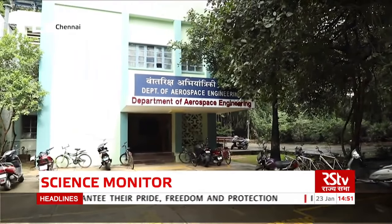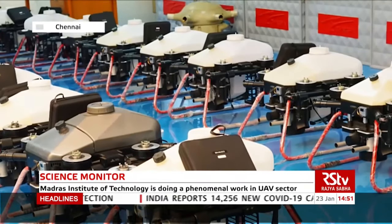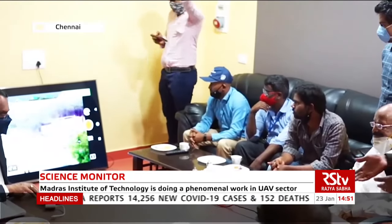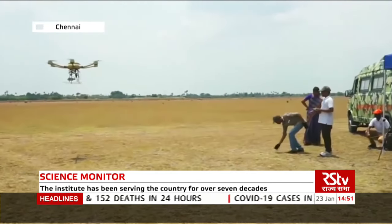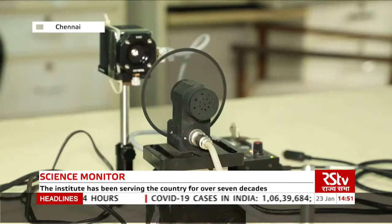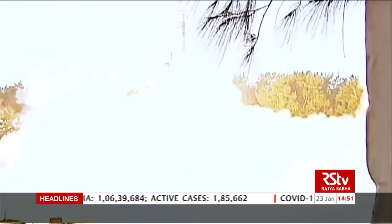Overall, Madras Institute of Technology is serving the nation by introducing high-quality academic and research programs for the students, and also by providing extension services and cutting-edge technologies to institutions like DRDO and ISRO.